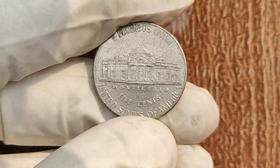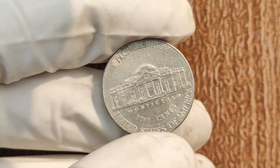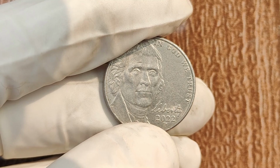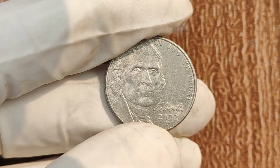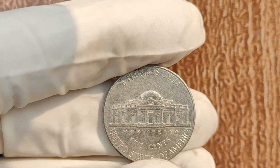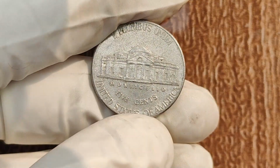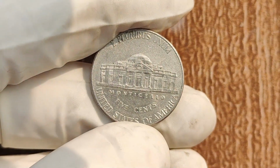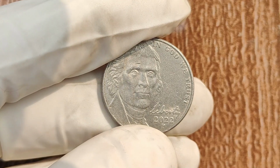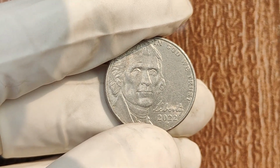The 2022 P Jefferson nickel was minted in Philadelphia, as indicated by the P mint mark. Now, you may be wondering, why should I care about a nickel that was minted last year? Great question, my friend. First of all, let's talk about the value. Normally, nickels are worth, well, 5 cents. Shocking, right? But here's the twist, this 2022 P Jefferson nickel has some special characteristics that make it stand out in the coin market. So, let me break it down for you.